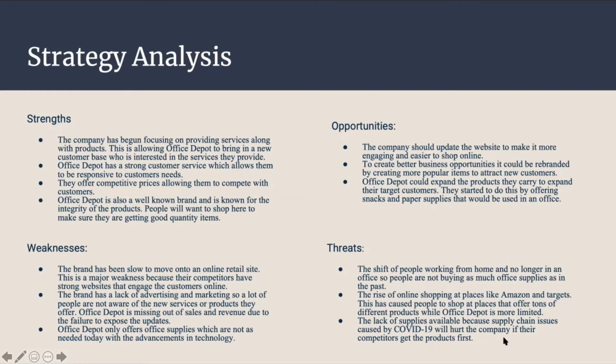Opportunities. The company should update the website to make it more engaging and easier to shop online. To create better business opportunities, it could be rebranded by creating more popular items to attract new customers. Office Depot could expand the products they carry to expand their target customers. They started to do this by offering snacks and paper supplies that would be used in an office.